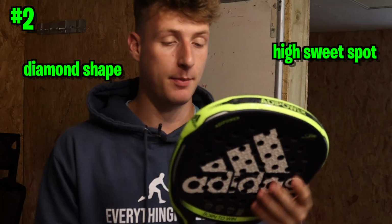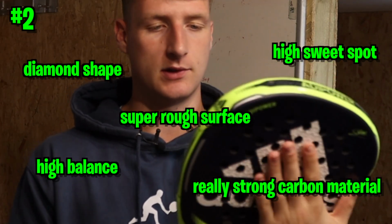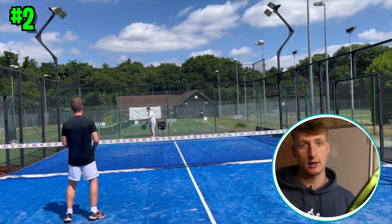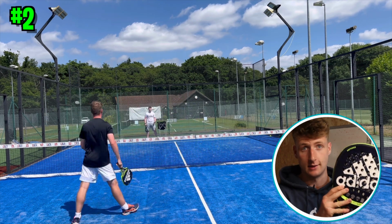So it's a diamond shape, high sweet spot, high balance, really strong carbon material, super rough surface as well. It's not just sandpaper. It's got individual raised bumps. Amazing racket for power. If you're someone that loves to smash or wants a really powerful racket, you want to play on the left and be aggressive, this is your guy.